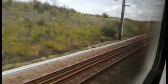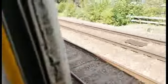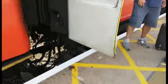I have no clue where that one was heading to. Yeah, we're starting to slow down, so we should be arriving at Stevenage any minute now. There's a Class 100 back there. I can't really show you it. Now we're already at Stevenage. We have now arrived at Stevenage.